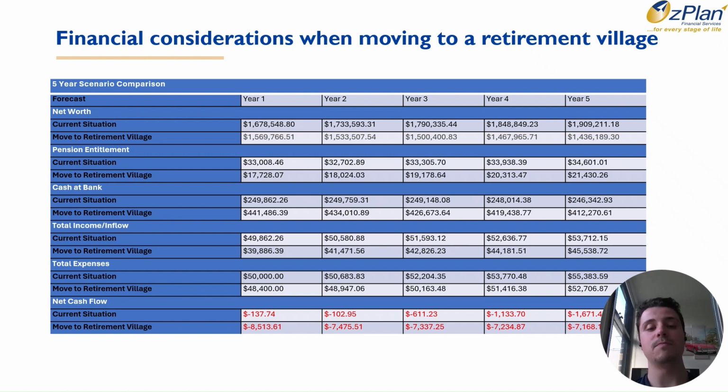So this brings us to the next point, and that is a client must, in this circumstance, seek advice to determine whether or not this transition can be sustainable and if possible, how can we further enhance their financial position?